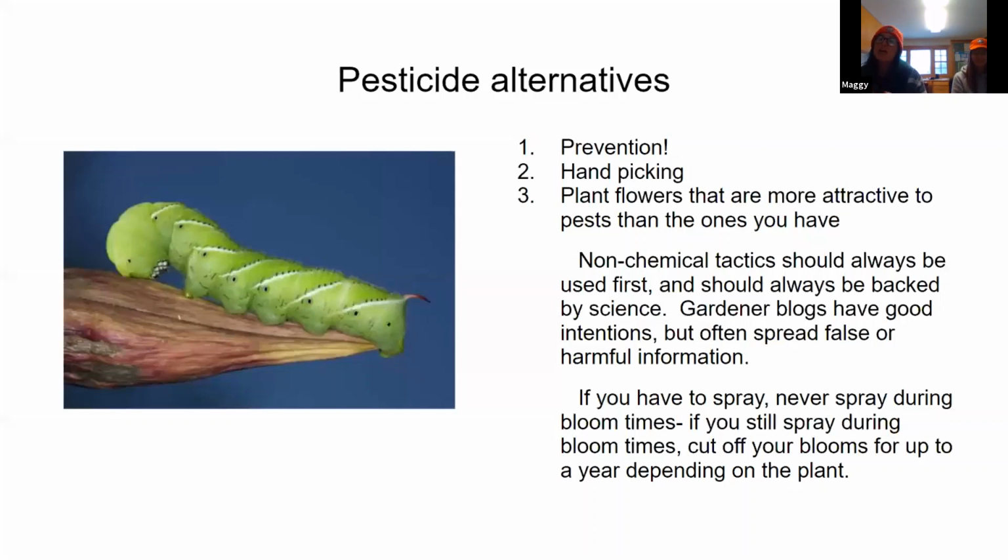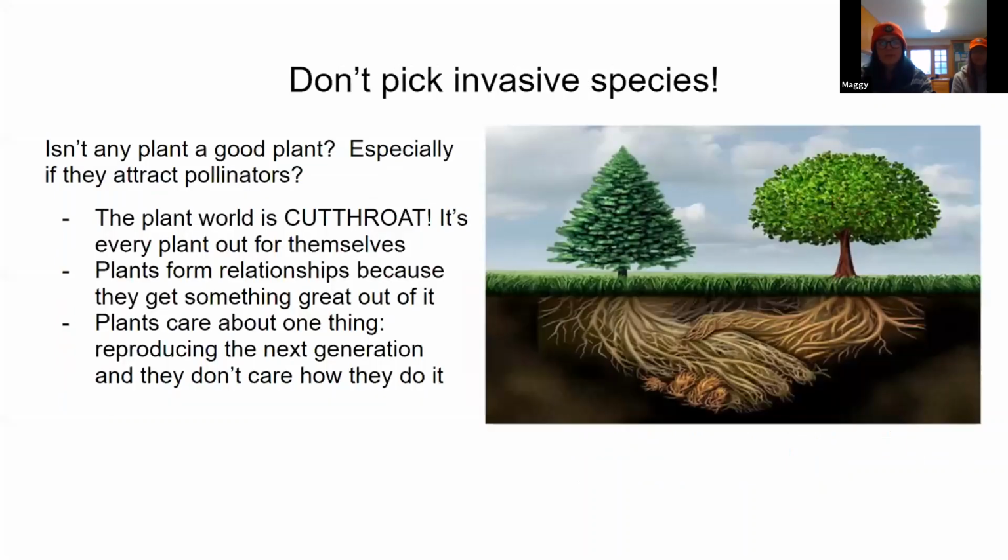Again, if you have to spray, sometimes it's unavoidable. Maybe you just have way too many pests and worms. Don't spray during your bloom times. If you ignore that and you still spray during your bloom times, you can cut off your blossoms for up to a year, depending on the plant. And once again, don't pick invasive species.